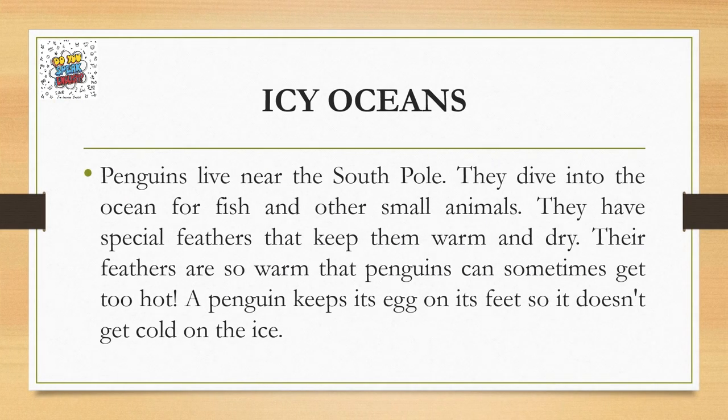Penguins live near the South Pole. They dive into the ocean for fish and other small animals. They have special feathers that keep them warm and dry. Their feathers are so warm that penguins can sometimes get too hot. A penguin keeps its egg on its feet so it doesn't get cold on the ice.